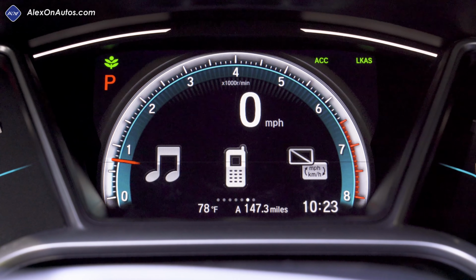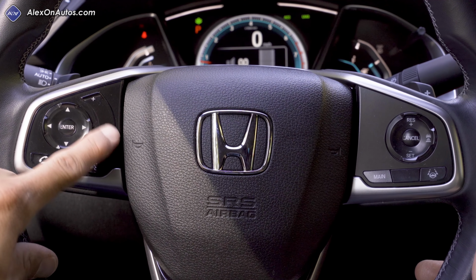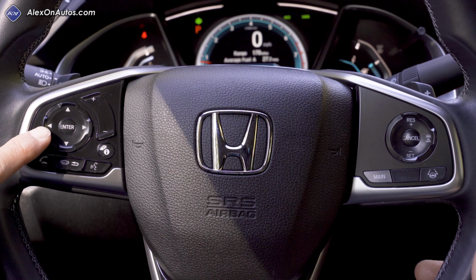If, like me, you were not a huge fan of Honda's touch volume slider on their steering wheels, then don't worry, we don't have one here. This is a traditional volume up-down button, even though it looks very much like that touch slider. Over here we have a joystick-style control that acts as track forward, backward, and it also controls that multifunction LCD along with this little button right here.